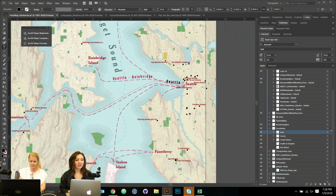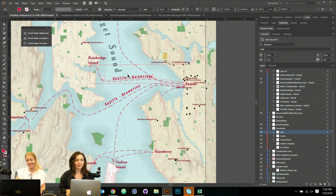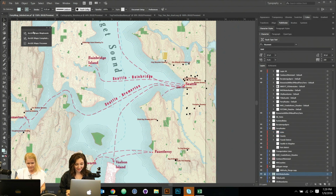My mom's in the chat. She says it reminds me of the Narnia maps. I totally agree. Big Chronicles of Narnia fans in my family. I read that as a kid. Loved it. My dad read the whole series to us, out loud before bed, with all the voices. So magical. It was hecka magical.